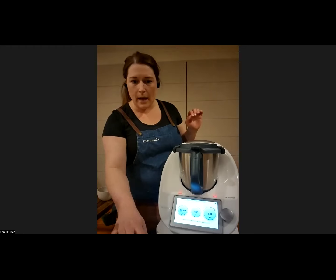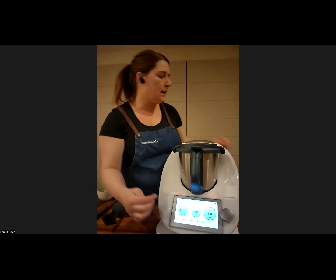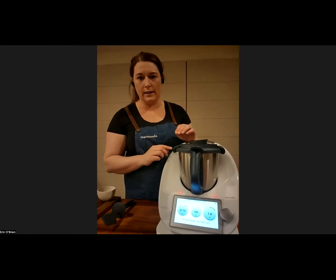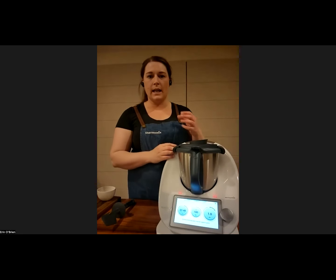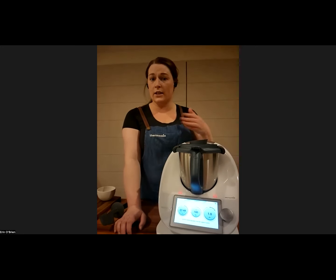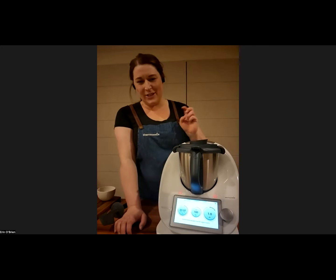So you might or might not be able to see the little reverse arrow underneath the 1 at the moment. That is indicating that our blades are running in reverse. It's set for us because we're in guided cooking. That just means our blades are sharp on one side and blunt on the other. So when they're running in reverse, they're just stirring that Arborio rice rather than chopping it at all, so we don't end up with any kind of mush, which obviously we don't want.